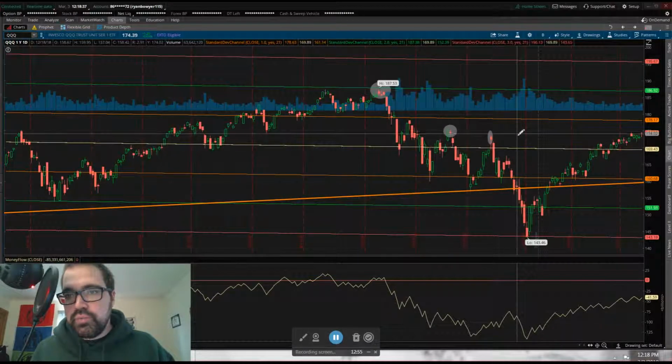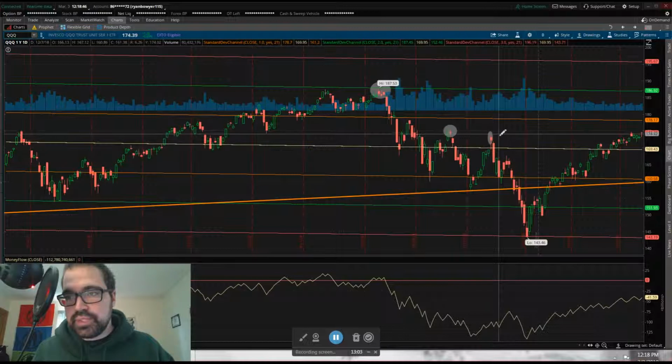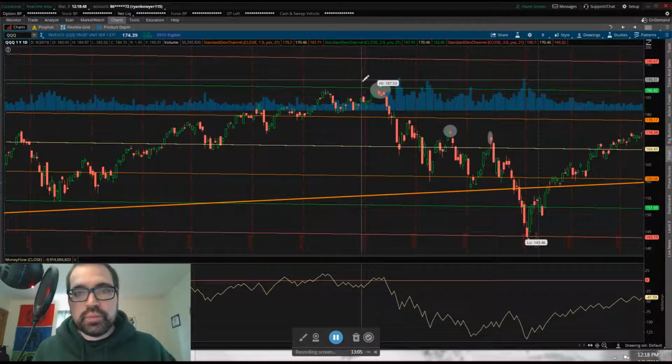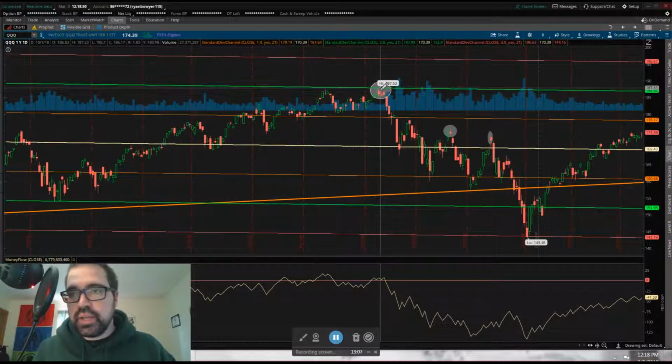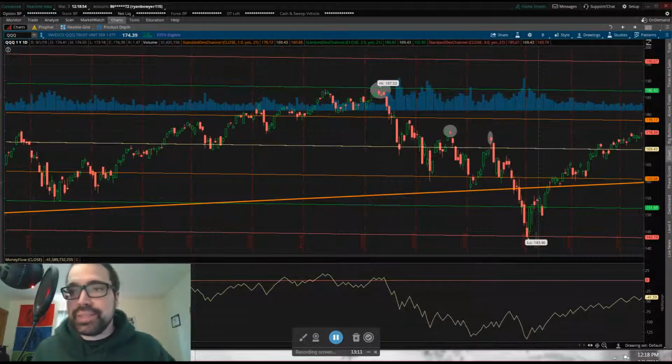Qs are really close right here, trying to put in a lower high. We've passed this high, but it's still acting as resistance here. Then we've got our major high up here that we're trying to get to, right? We're trying to get to that major high, okay?